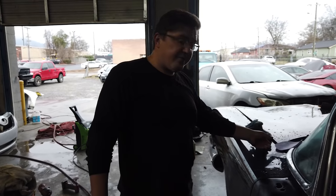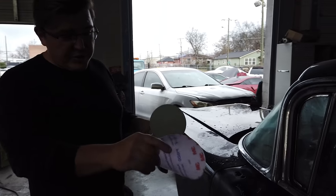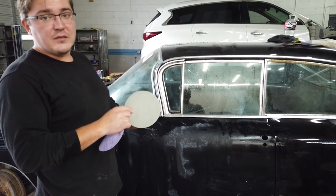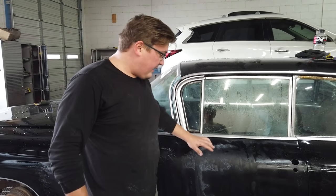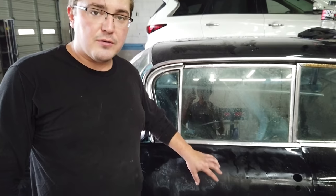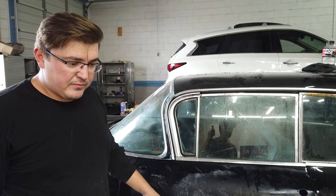Well, I took a 1500 on an interface pad for the DA. You hit it as much as you can, as evenly as possible. Then go over with a block at a 2500. And then we've also got a 3000 on an interface pad. And once you do that, you've got it to a very nice flat surface that's going to be easy to actually polish out. There's not any major scratches, all very minor and fine, so it's going to be easy to buff. All right.